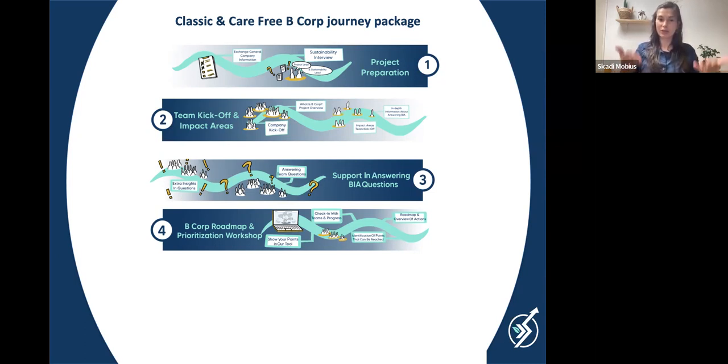In the Carefree package, you get more time with us in this first step, especially on questions before and after creating the actions. And you get extra time to, for example, have an extra information session for your company to create more awareness or answer extra questions from them. This would be the classic package, these 4 parts, with the action list as an ending, really the roadmap towards becoming a B Corp.